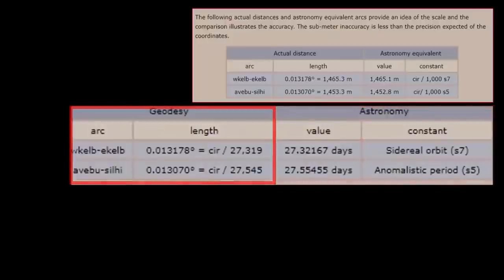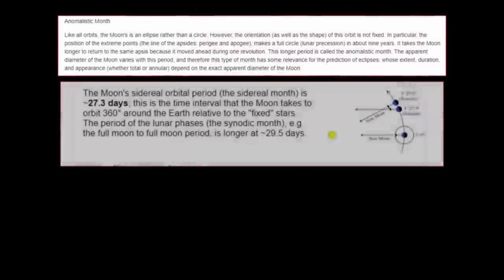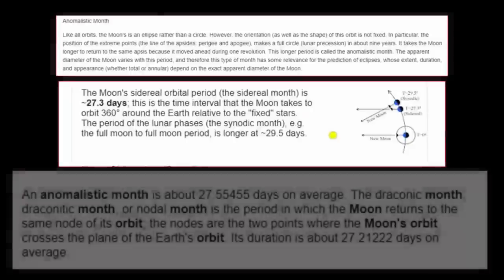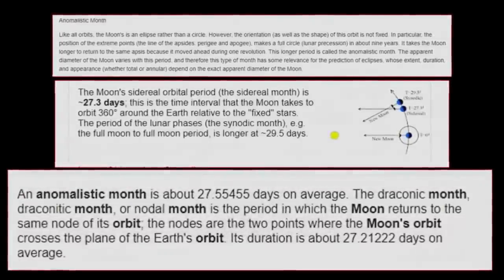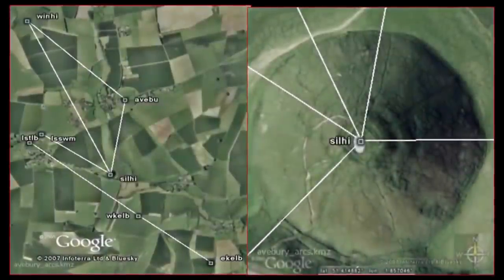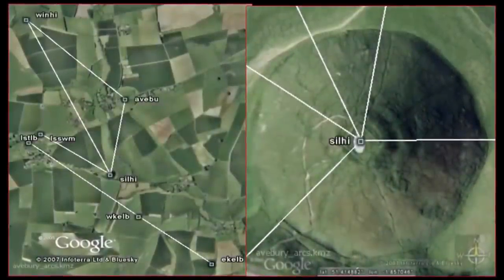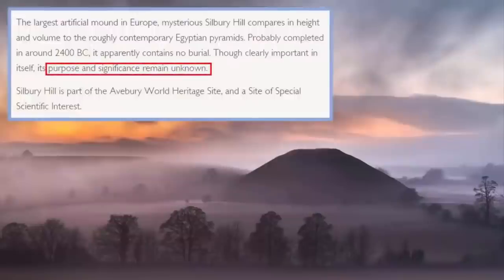Questions obviously arise from such an awareness of such complex knowledge. For example, if these ancient people had such an intimate knowledge of astronomical precisions, why were they only capable of constructing such primitive structures which represent such accuracies? Secondly, if they were only capable of building such structures, who gave them this knowledge? Or indeed, where did it come from?